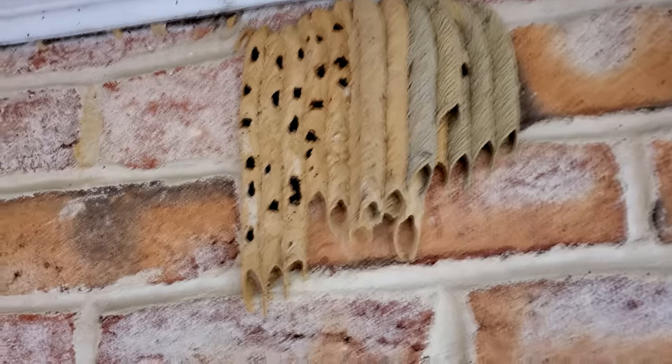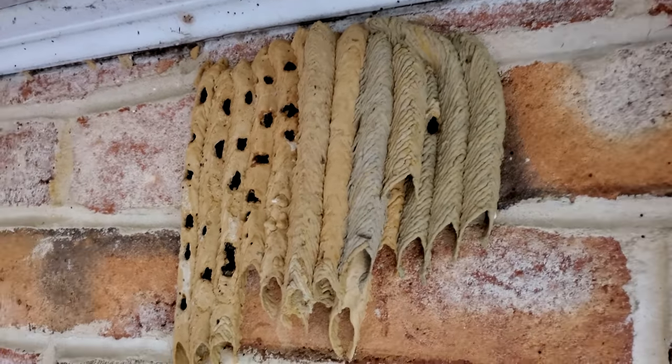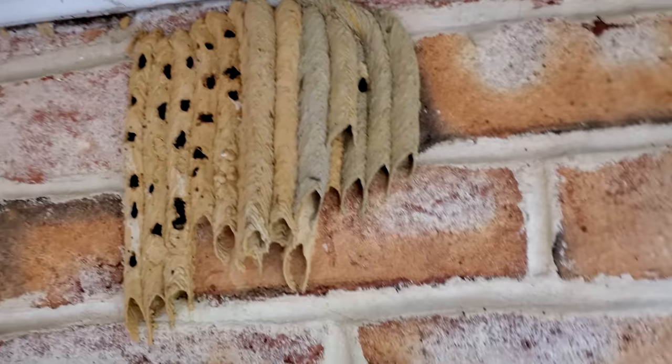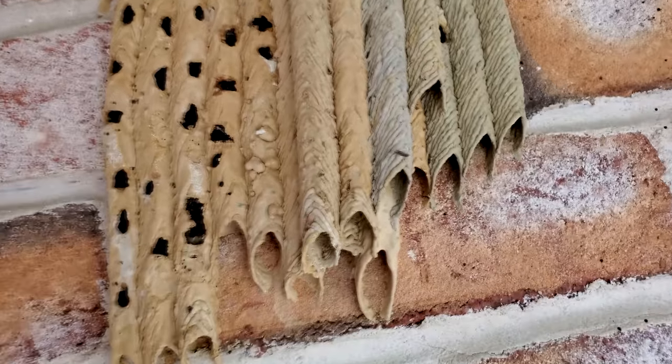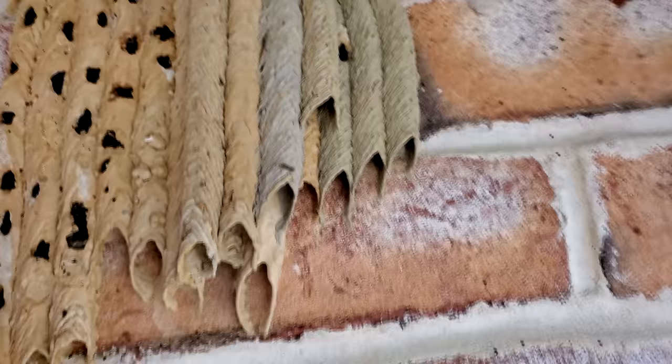So if they're on your house, they're really not doing you much harm. They do attack spiders, and primarily the orb weaving spiders. You can see this is quite a massive mound of them. So these actually haven't hatched yet. There's still going to be adults inside of there, and then they'll break out in the beginning of spring.